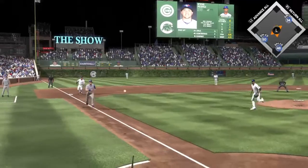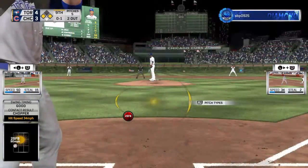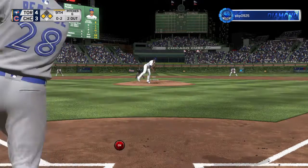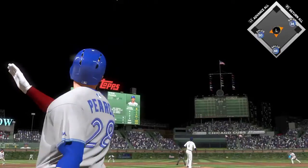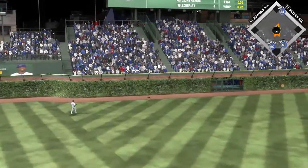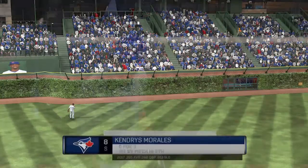It's a swinging bunt up the line. Foul ball, however, strike 1. Ready with the 0-1 pitch. Chop foul at the plate here, and it's 0-2. Ready with the 0-2. Oh, and this ball is absolutely blasted high and deep. And bye-bye, that one's gone into the bleachers.